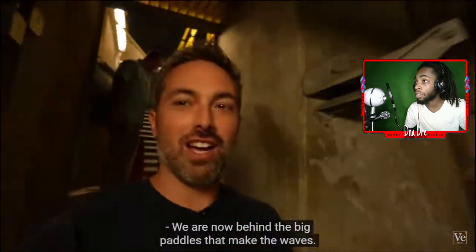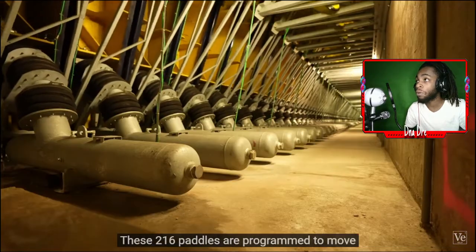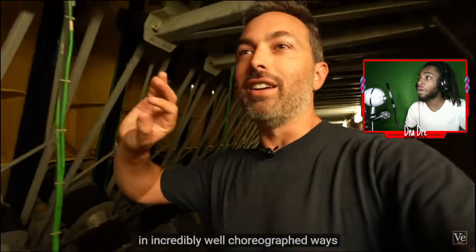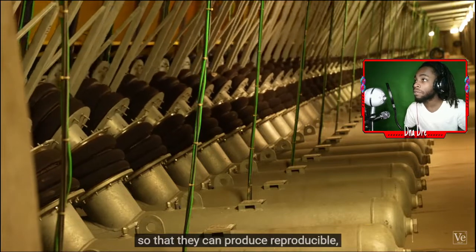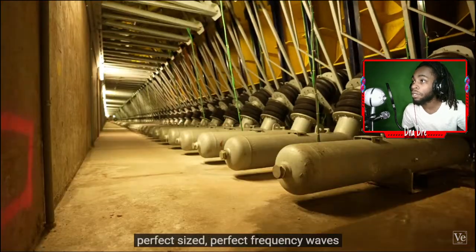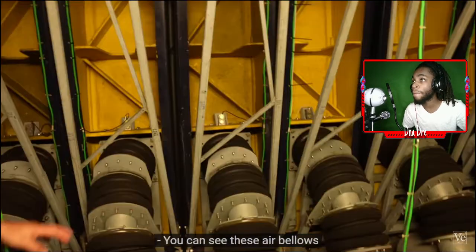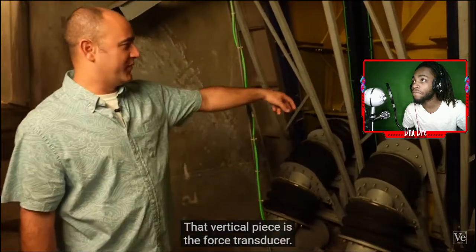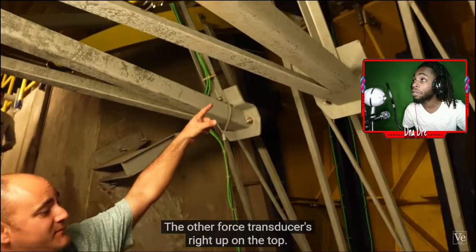We are now behind the big paddles that make the waves. These 216 paddles are programmed to move so they can produce reproducible, perfect size, perfect frequency waves. A little bit of water comes through now and then, but hey. Across the entire pool, you can see these air bellows that are what's making the angular motion. That vertical piece is the force transducer. The other force transducer is right up on the top.